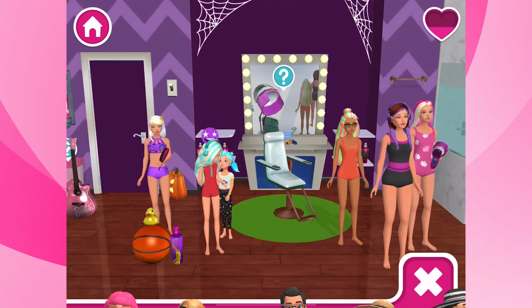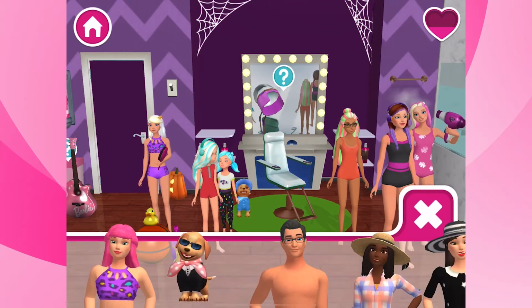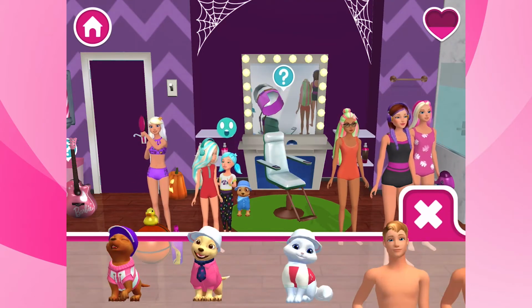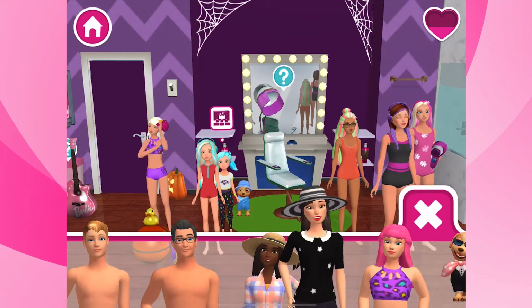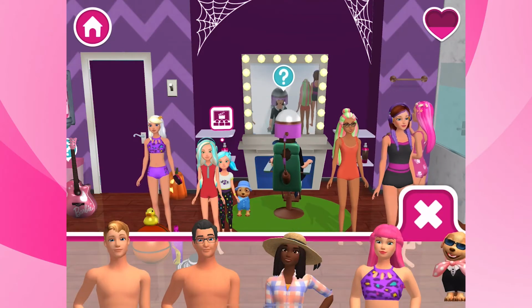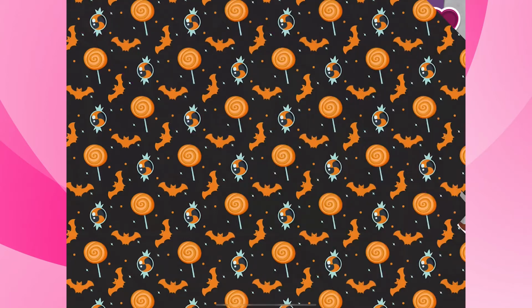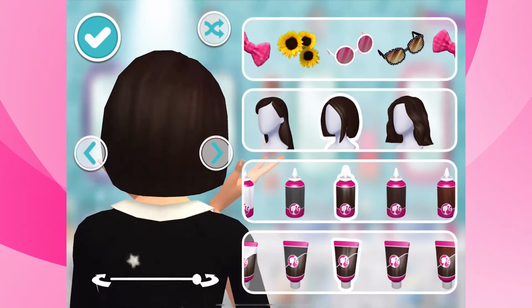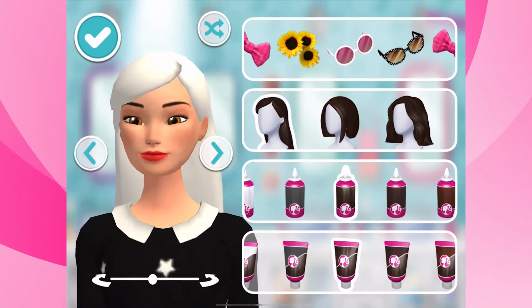Can we do a puppy? I wonder if you can do that. No. Mr. Roberts. Oh, geez. He just disappeared. Renee. Let's do Renee's hair. See what we can do for her. Ooh, I like it short.